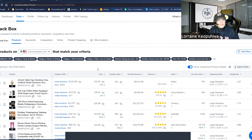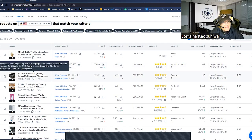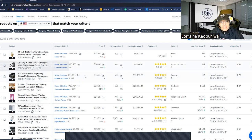That's not bad. I can go through these pages, but we're going to see a lot of Christmas stuff popping up. 300 piece metal engraving blank multi-purpose aluminum. Interesting. And he's selling it for $25 and he's making $12,000 a month. Monthly sales, he does. So now you need to pay attention to this monthly sales.